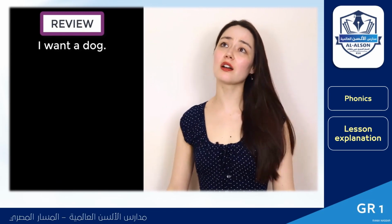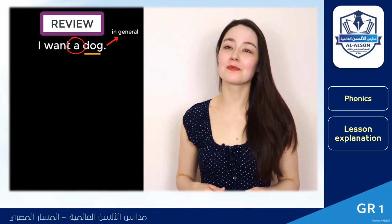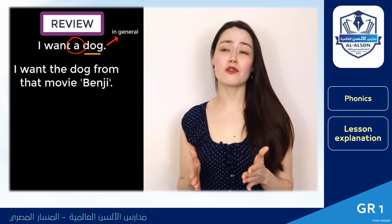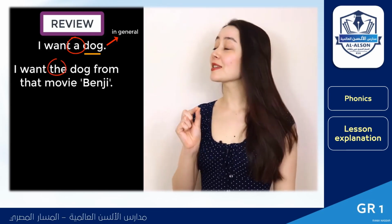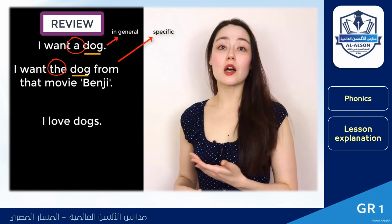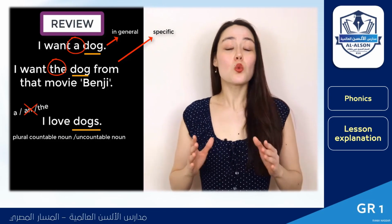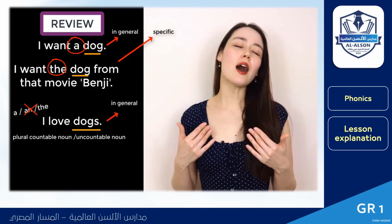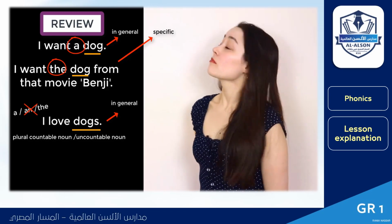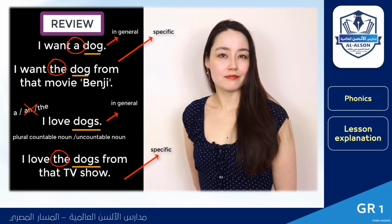I want a dog: a with a countable noun, general. It doesn't matter, I want a dog. I want the dog from that movie Benji. The specific dog. I love dogs. When we use a plural countable noun or an uncountable noun, we don't use an article when we speak about it in general. I love dogs. They're my favorite animal. Do I want to be specific? I love the dogs from that TV show.